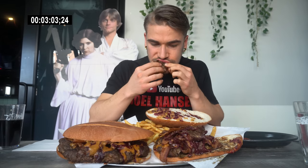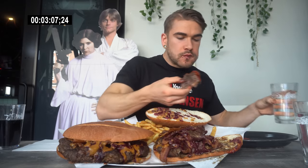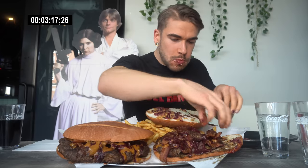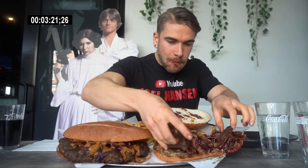So with the 30-minute time limit, I would say this challenge is probably about a high-level beginner to intermediate. It is quite a bit of food. Of course, when you double it, it becomes absolutely ridiculous. There's just so much meat there that it definitely becomes a very expert level challenge. I would never recommend anybody trying to double this. That is just insanity. That being said, even doing one of these is massive.